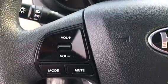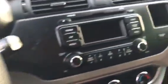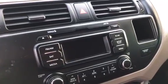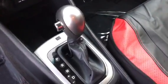You got duplicate audio controls on your steering wheel. Then you have your premium audio with satellite. You also have auxiliary inputs and a USB input. This one is the automatic with the Tiptronic feature.